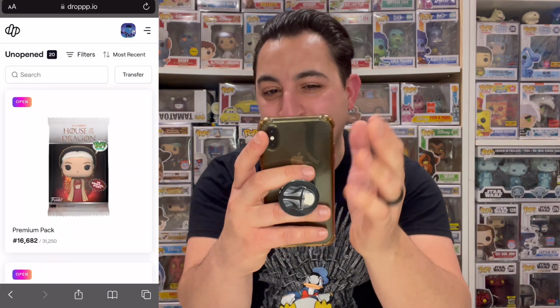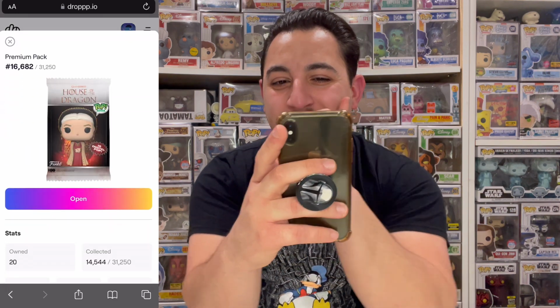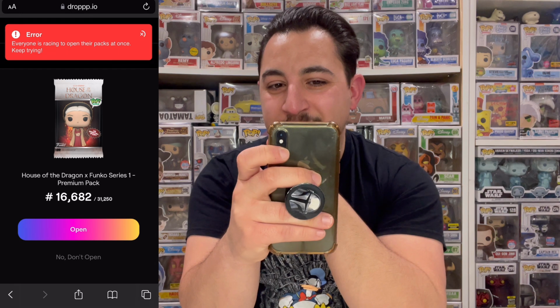And now it's finally time to get to the packs and rip these packs open. Let's see how it goes. We do have a total of 20 packs to rip open today. Let's start it off with our first pack of the day. Oh, it's been a while since I've seen that. Everyone's opening packs, I guess. Okay, there you go.